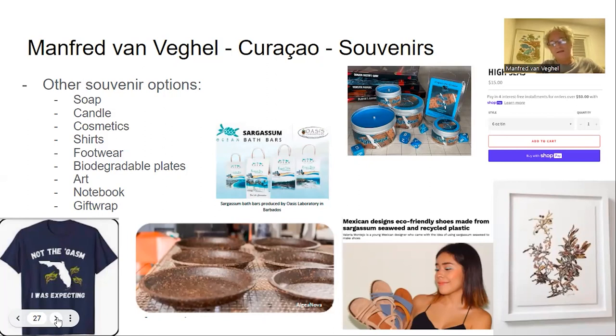And then the shoes that we are going to wear, biodegradable plates. And I remember a friend of mine, Wiebe Koistra, who was a fan of macroalgae, and he made this kind of art things. So he went to Helgoland, took algae with them, dried them, and made beautiful art with that. So that would be also stuff. I saw things like notebook, gift wrapping. So I think there will be quite some opportunities if you put different products together and then make a souvenir stand out at that for all the Caribbean islands. I guess that was the final slide.